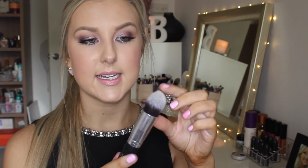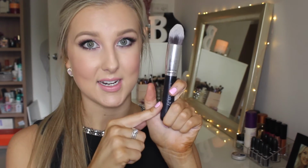And then I've got the tapered kabuki brush. So this one is really nice for either using it as a contour brush or tapping out concealer under your eyes. This one's like a dupe for one of the Sigma brushes that everyone likes, so I'm really happy with this one. I think it's really great. And none of Shannon's brushes shed or go bad. Like I've had these, as I said, for ages and none of them have shed.